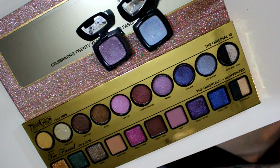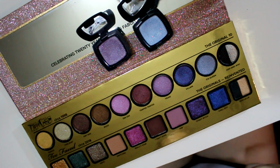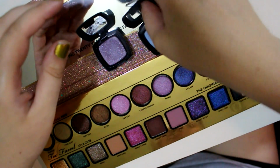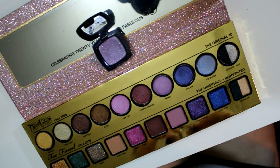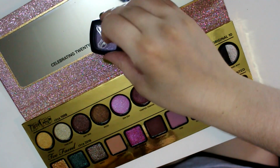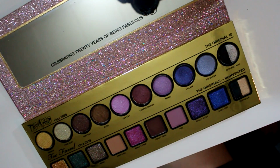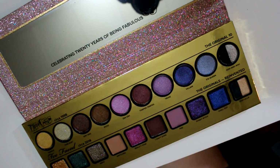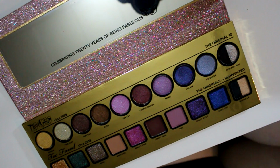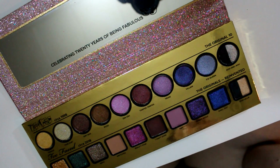And when I saw that they were doing this birthday anniversary collection, I really wanted to get this palette just to have these colors again so that I can use them, because they're not 20 years old. That makes me feel so old saying that. Oh my god. Okay, so those are those awesome little old eyeshadows that I still have. Whenever I clean my makeup and everything, I can never get rid of those. I just can't bring myself to throw them away because they're sentimental to me.